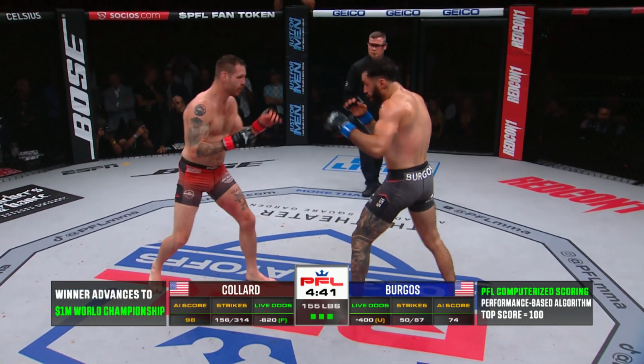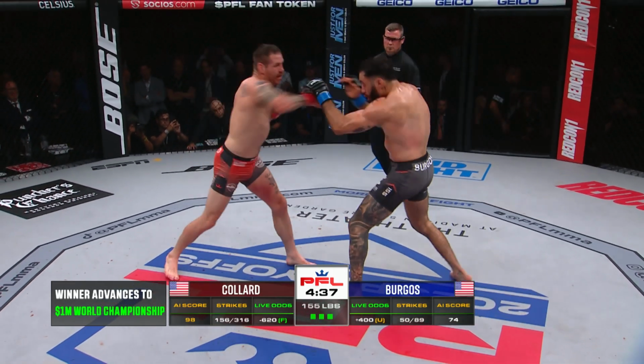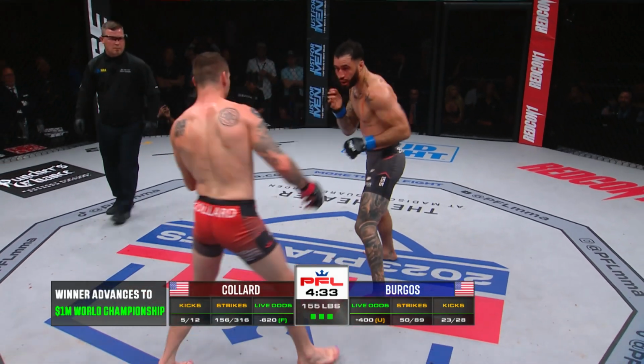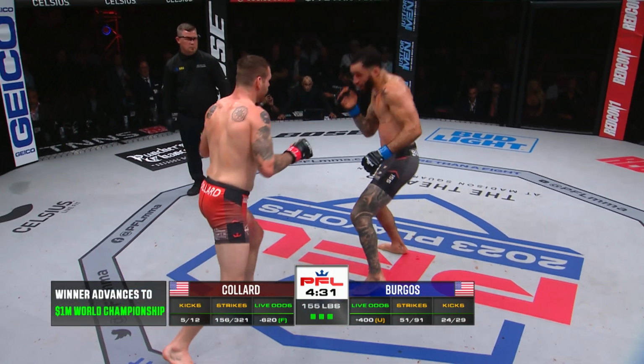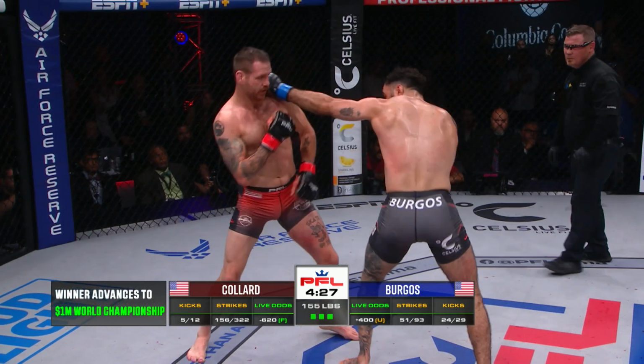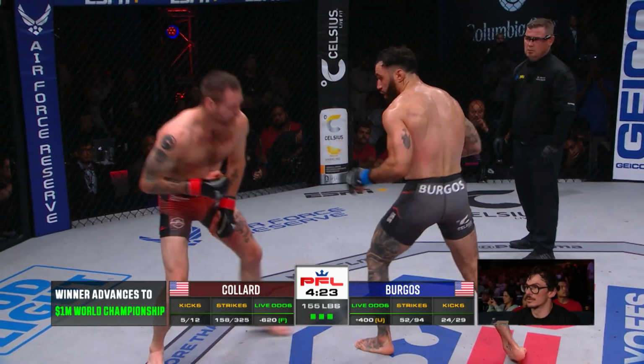The smart thing to do for Burgos right now is to move back, move away from Clay Collard, and force him to keep planting his weight on that lead leg. Burgos is playing the game of Clay Collard right now, standing in the pocket and trading. He's been drawn into a war, and that is not a good game plan against Clay Collard. This is where he thrives.